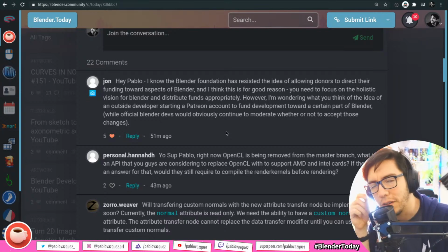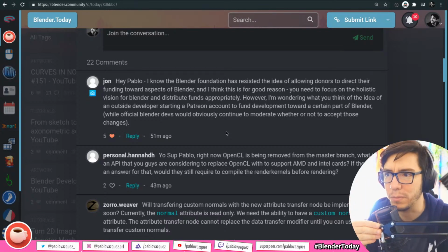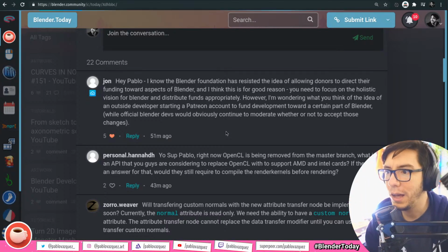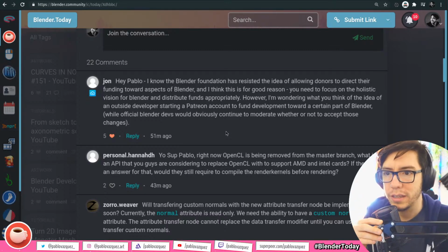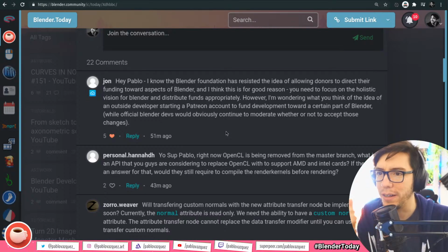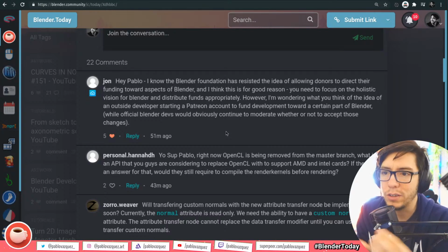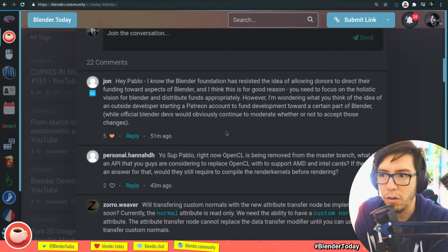Well, a Patreon first is gonna take you 8%, I think, between 5, 10, 8 percent. So I wouldn't do that, while official Blender devs will obviously continue to moderate whether or not to accept those changes. That sounds like giving money to Patreon for no reason. But so basically it would be giving to an outside developer starting a Patreon. Oh, okay, no, sorry. I didn't understand. I thought you or someone else would get the money and then give it to the Blender Foundation. You mean someone outside of Blender, or like a developer from the community, to start their own Patreon account towards a certain part of Blender?